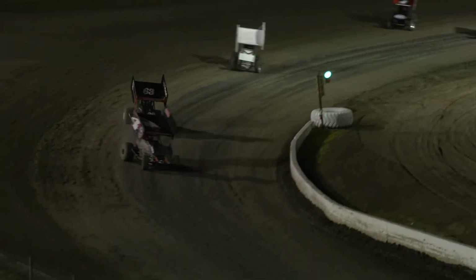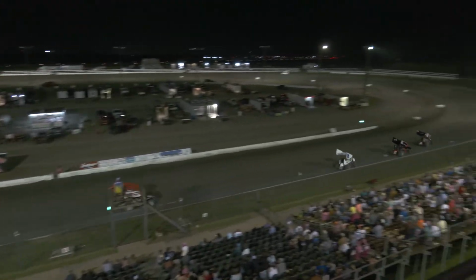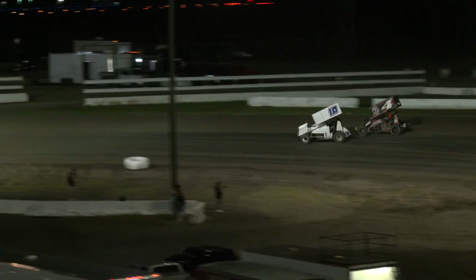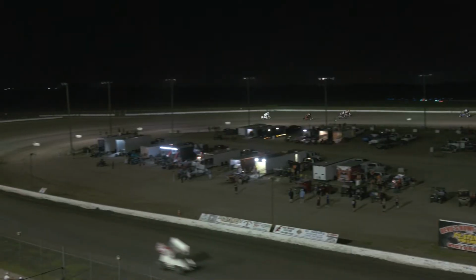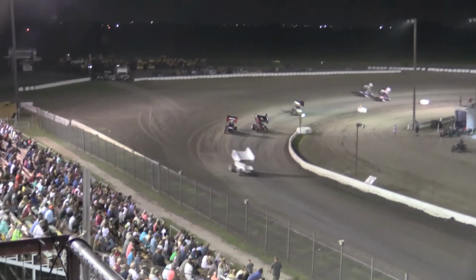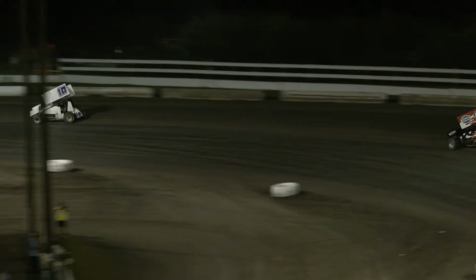Marcus Thomas says, no, I'm doing away with you. Nestrick getting way sideways. They are slow, Nestrick. And the 63 car of David Burke running slow. Almost a wreck there between the leader and a lap car. Dalton Stevens getting up. Keep your eyes on these guys passing these lap cars because it's going to get a little testy.